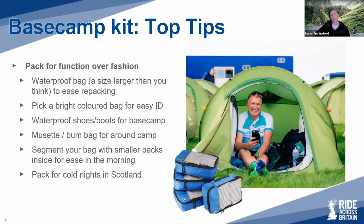Nice little image on the slide shows you lots of smaller bags. Again, if you can section out your kit into items within your bag, it just eases the process of finding things, and creates a little bit of order so you're not having to fight with that first thing in the morning or last thing at night. And finally, I've talked about it before, but it can get really cold. So just please come prepared for that, and pack those bits of kit that are going to help you have a good night's sleep, because that is key to then having a great day the next day.